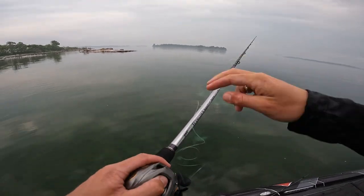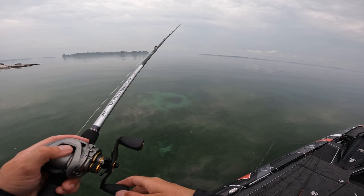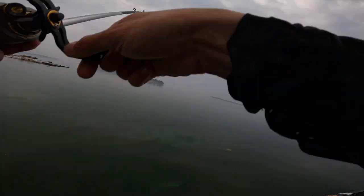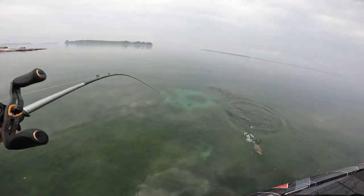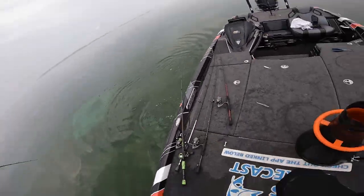It's hard to get a good hookup ratio on smallies on a jig. Oh, he's gonna eat it. He's gonna eat it. Got him. Oh yeah. That was pretty. That was cool.